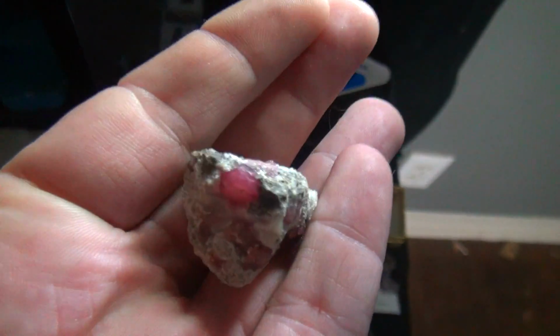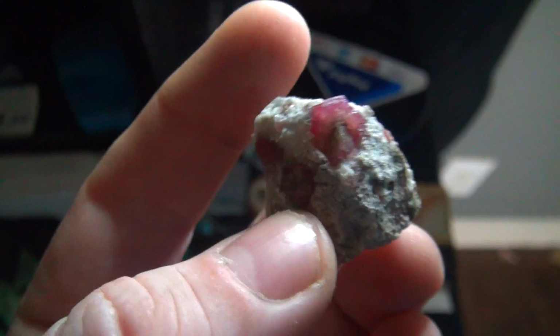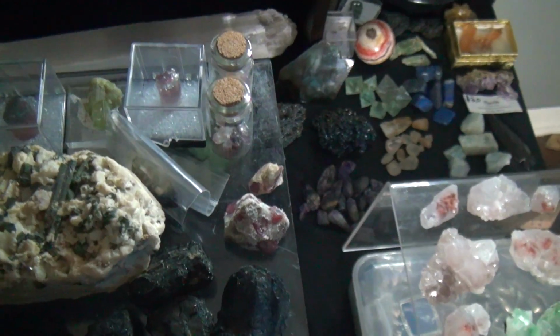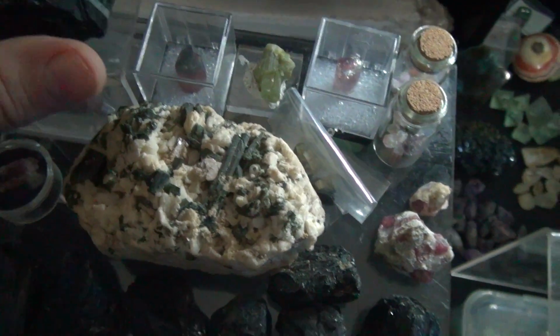We have that one. Then we have this one here. This is more of a matrix piece, which is with the pieces still intact in the rock matrix that they form in naturally in the ground. So your rubellites are definitely one of the most valuable besides the blue here. And this is something like 900 carats. If you'd like to purchase this piece, we can get you a really good deal on it.